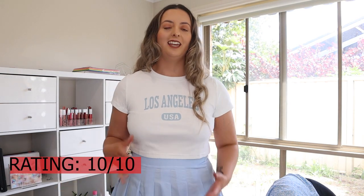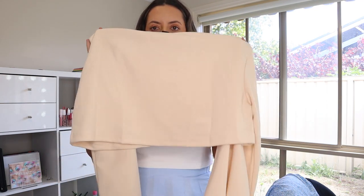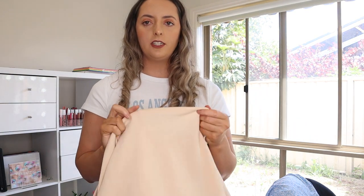I give it a 10 out of 10. This top is a 10 out of 10. This outfit is a 10 out of 10. So I got an oversized jumper and then also this oversized, it's actually classified as a top, which makes sense because it's honestly not thick enough to be a jumper.